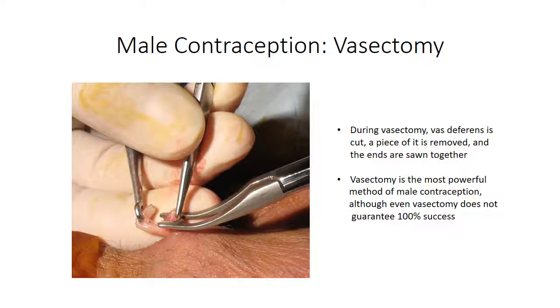Next, a bit about male contraception. Well, definitely everyone heard about male condoms, right? They are a very common method of contraception, but studies show that they are efficient in maybe some 80, less than 90% of all cases. The so-called rhythm method of contraception in males is even less efficient. The most efficient way of preventing birth, birth control in males, is vasectomy.